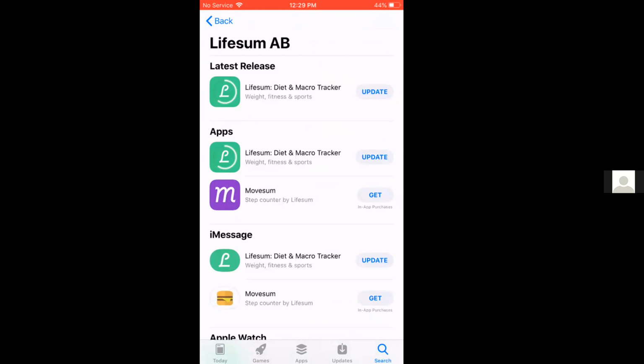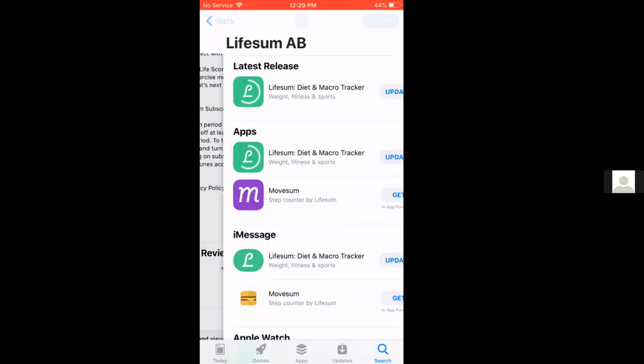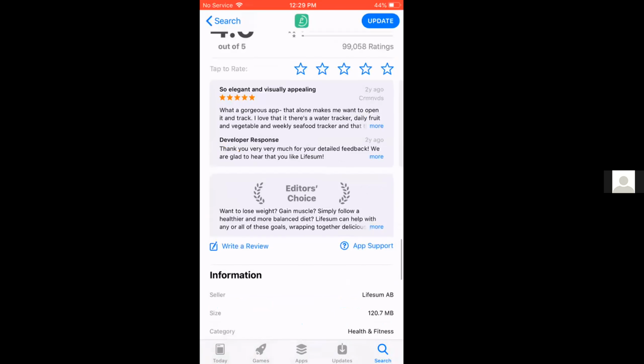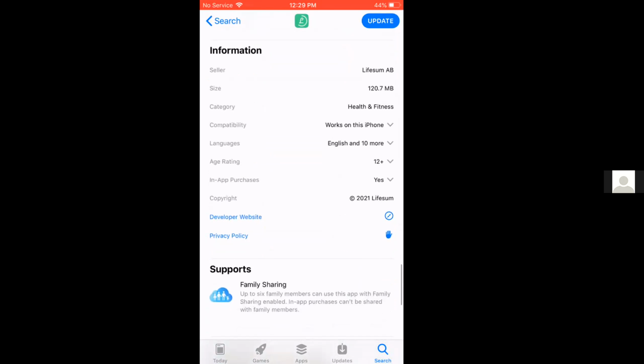But let's try. I'm going to click on this. Okay, no. So I'm going to keep going down. It gives you information on the tech details. Okay, so this one has a developer website. So that's one of the things I talked about. You want to make sure that an app has a website to kind of back up that it's legitimate. And privacy policy. So let's click on that. And it takes me to their website. Good. That's good to see.